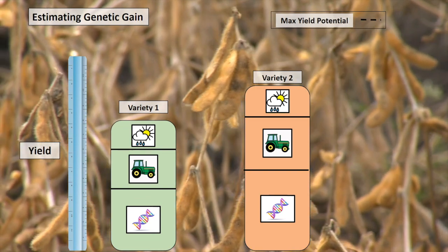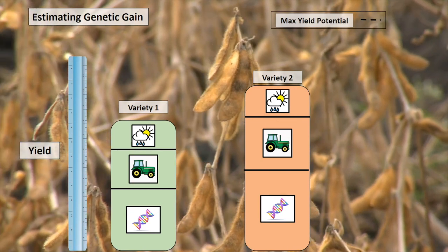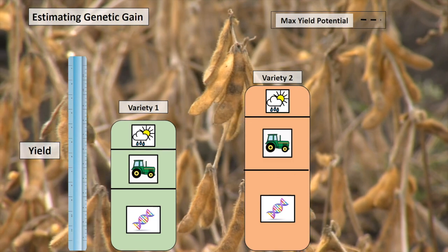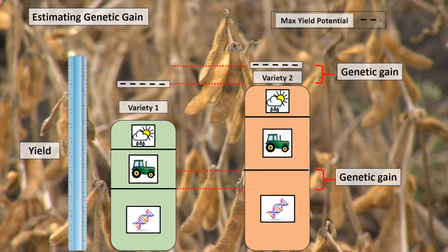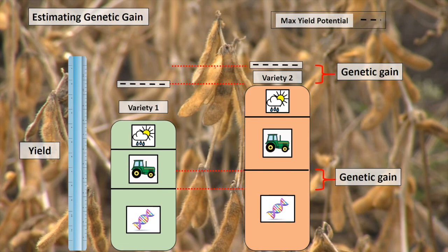Here, the environmental components are the same, but the management practices and genetics components are larger in variety 2. However, when it comes to genetic gain, we only want to know the difference in the genetics component. Since we have calculated this component for each variety, the comparison is relatively easy to make and we can determine how much progress has been made.